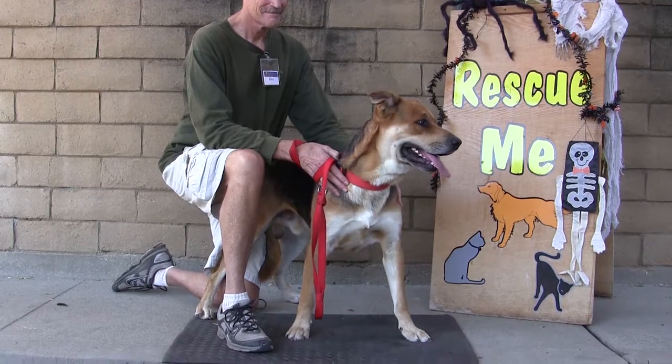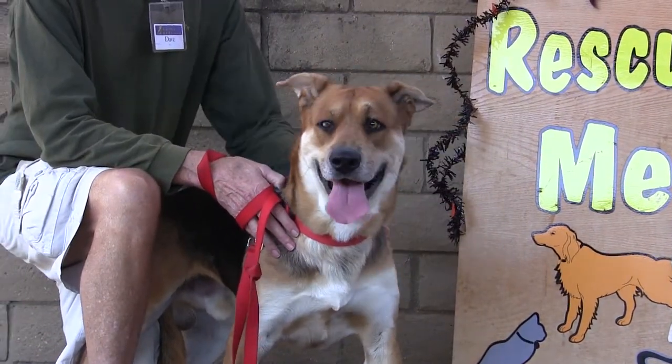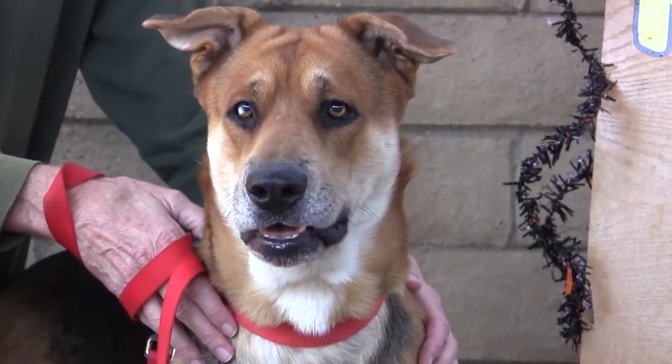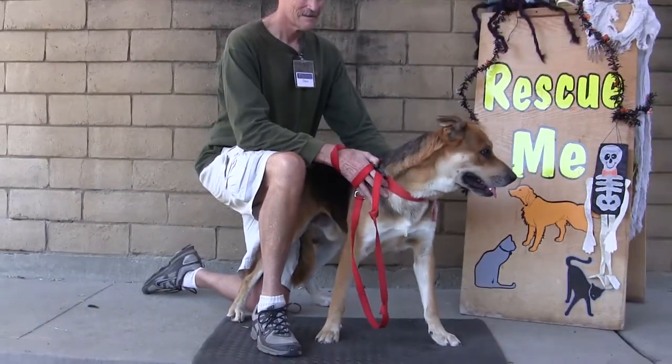Oh my goodness, this is another gorgeous dog. We are full of gorgeous dogs right now. I'm just kind of amazed. All these shepherds and shepherd mixes and border collies, all very adoptable and very desired breeds. So come on down here and get one of our dogs, please.